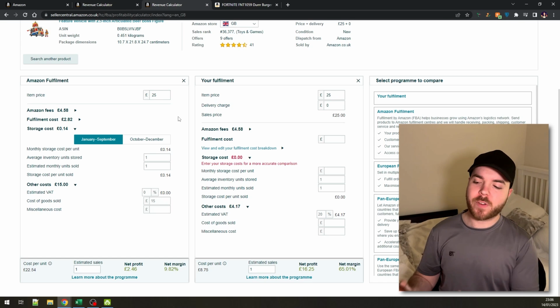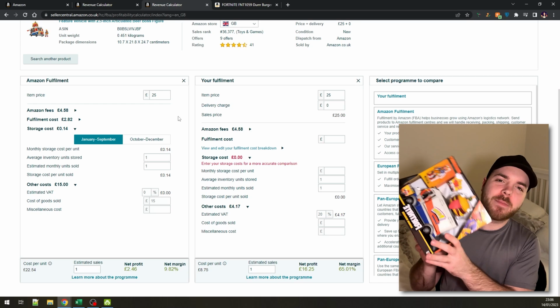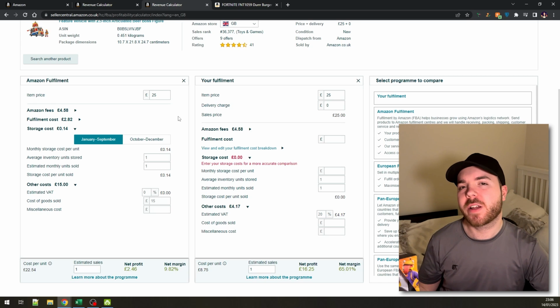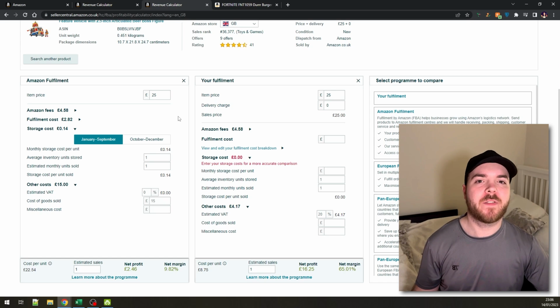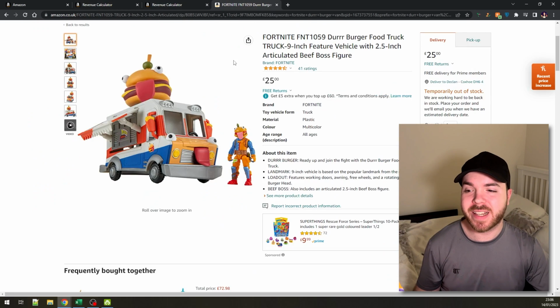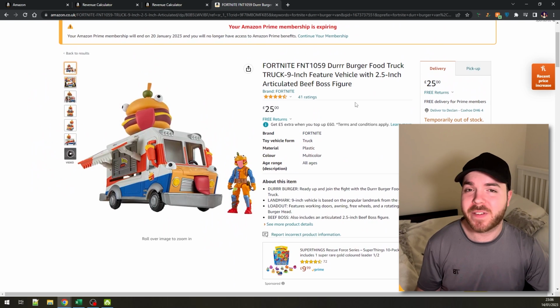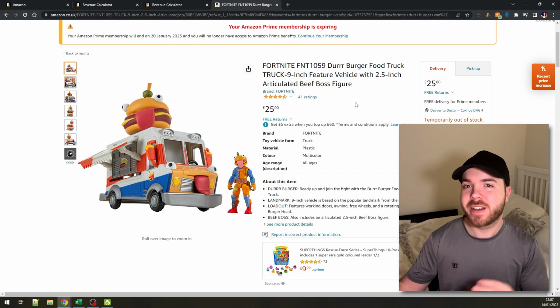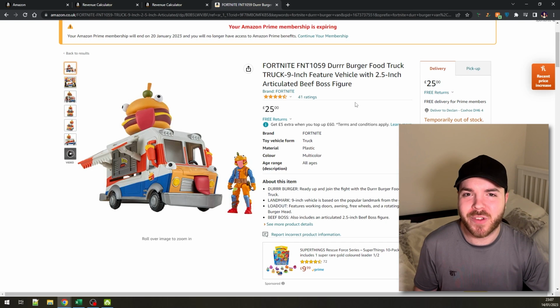Now, the next item we've got is this weird Fortnite burger van thing that I found. It was on a club card offer price down from £25 to £10. And as you can see on Amazon, it's actually going for that £25. So we are literally here just taking that offer and selling it back for the original price.